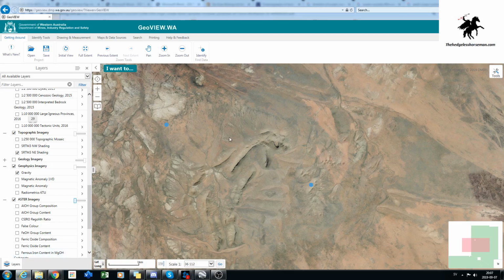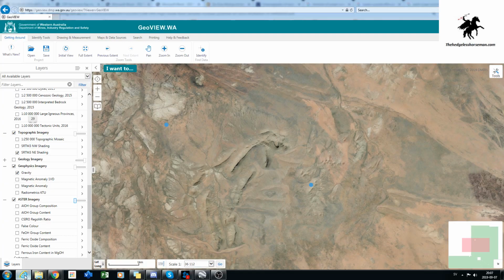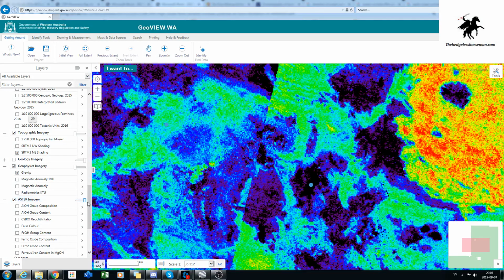So I kind of assume that the areas with, let's say, high iron index readings is mostly areas where the topsoil is thick enough that you wouldn't get that good soil sampling results from sampling basically the topsoil.